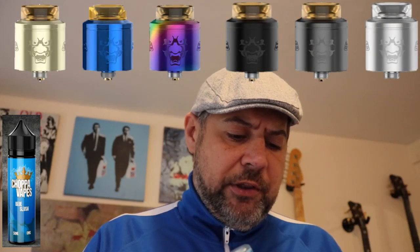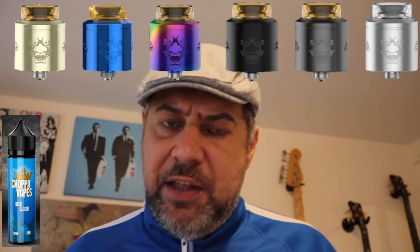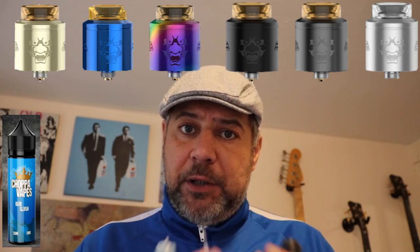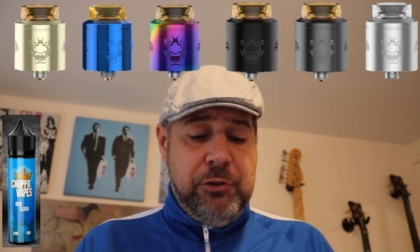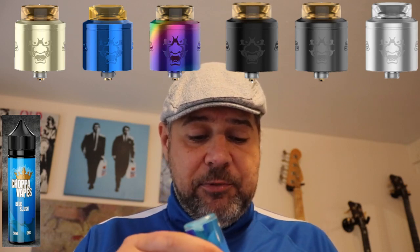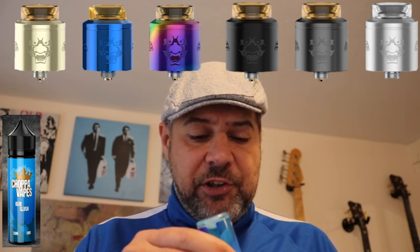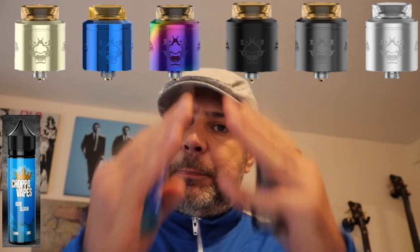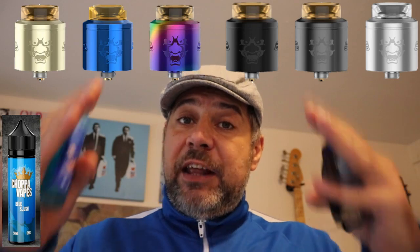I have reviewed this tank and this RDA. If you've not caught that, one of the nice, quite innovative things about this tank with the build deck is at the top of the posts, it's got an angled section of metal. So when you drip your juice down through the drip tip, it's going straight onto that ridged part of the build deck and then separating evenly, and it floods straight down into your coils and onto your wicks. Nice touch.